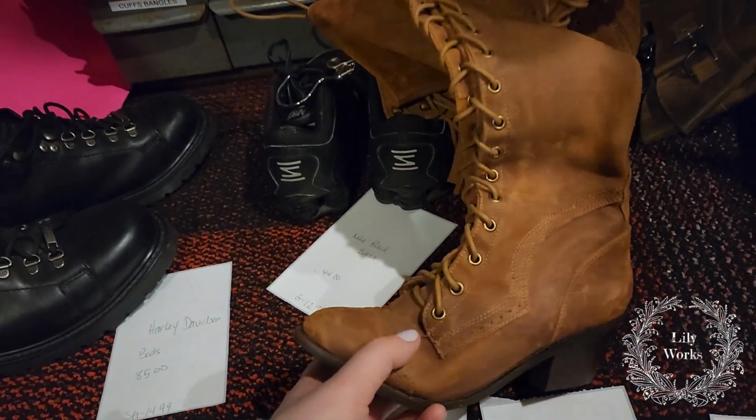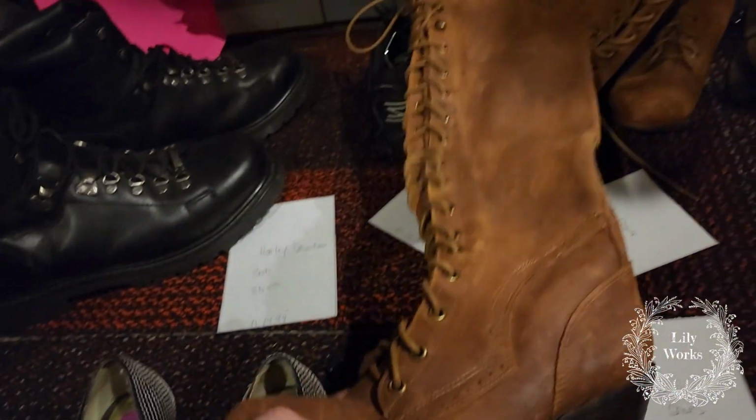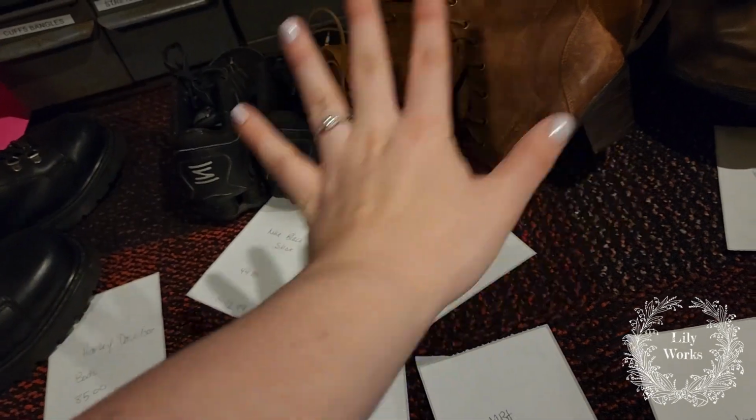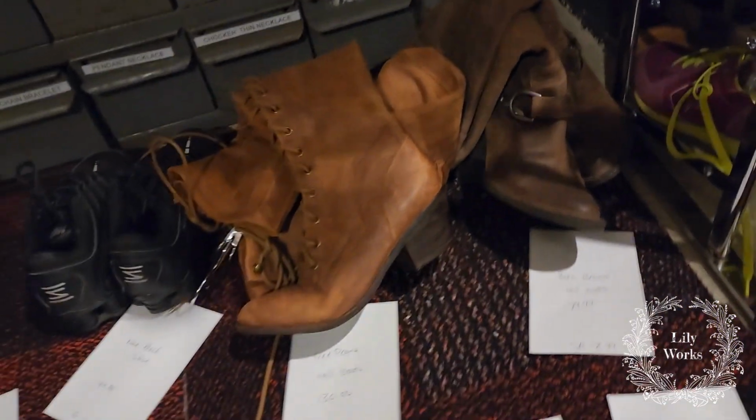These are like the boots of my dreams, but these are a smaller size. Yeah, a 6. But aren't they gorgeous? Oh, just so many things of beauty right there. That is totally my style. Okay, so yeah, they sold for $130 and I paid $14.99.